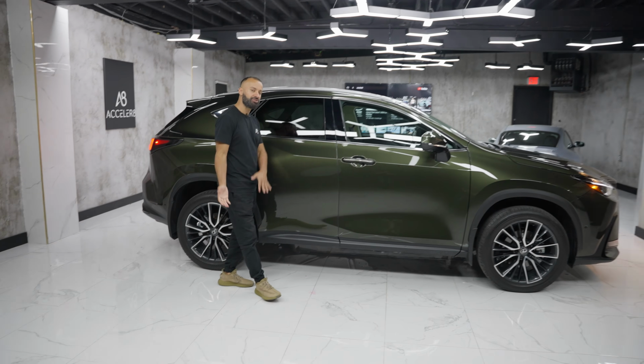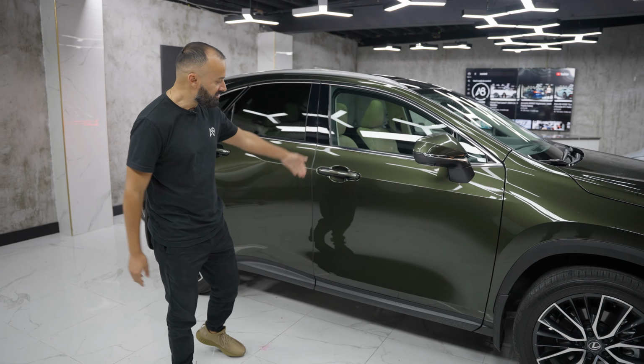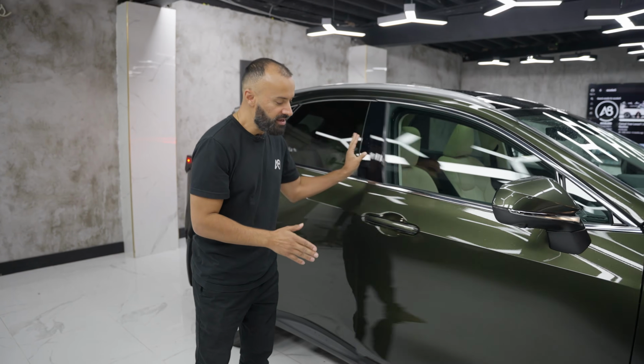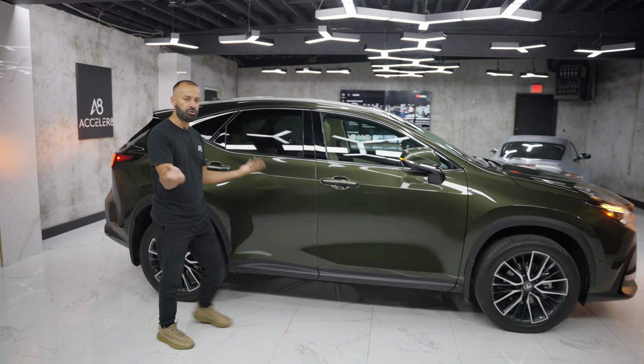When the key's in your pocket, you walk up to the vehicle, and do you pull the handle? The answer is no. There's a little pad right behind it that you touch, and then you can open the doors. This is a fixed handle. Now, you do have these little lines on all 4 corners, which means when you touch them, the door locks.